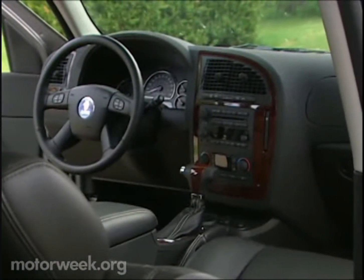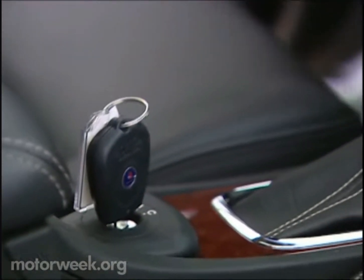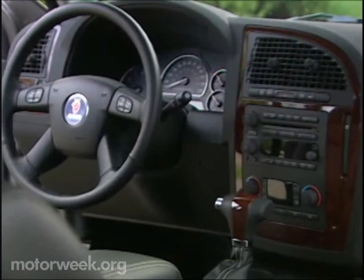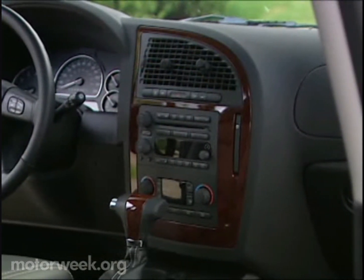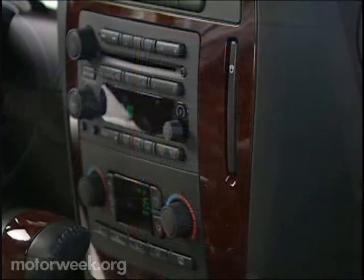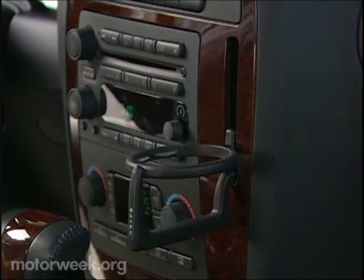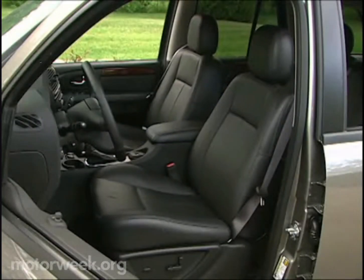Inside the 9-7X is where its new Saabness is most at work. The ignition switch was relocated to the console between the seats, just where Saab owners like it. And the familiar driver-oriented, aircraft-inspired center control stack houses all the usual amenities, along with Saab joystick vents and still the trickiest cup holder in the industry. But hey Saab, what about the seats? These certainly aren't the super supportive Swedish seats we've become accustomed to.